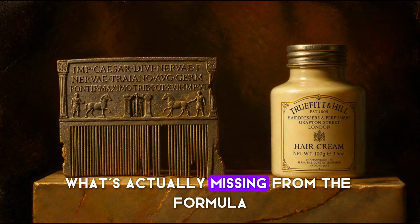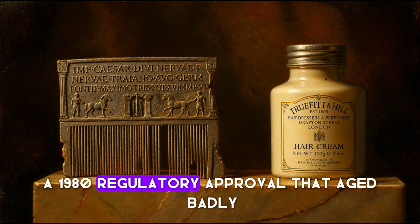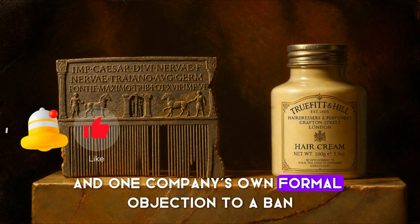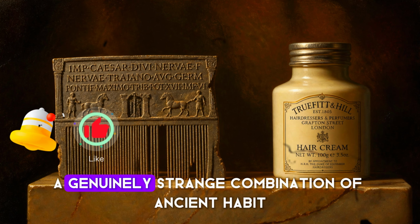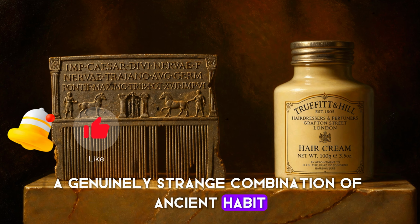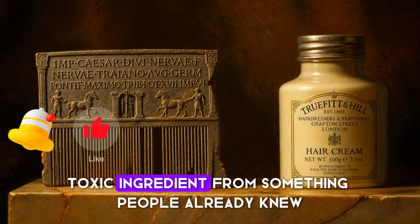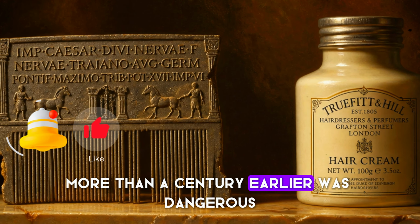What's actually missing from the formula took a Roman-era trick, an 1870s government chemist, a 1980 regulatory approval that aged badly, and one company's own formal objection to a ban already ruled justified. A genuinely strange combination of ancient habit and modern bureaucracy, just to remove a single toxic ingredient from something people already knew, more than a century earlier, was dangerous.